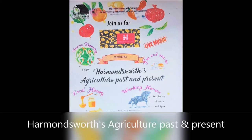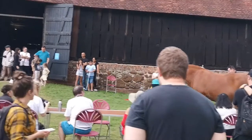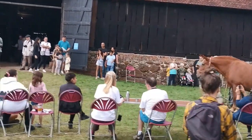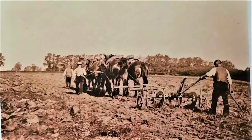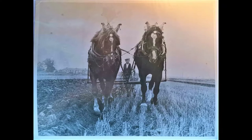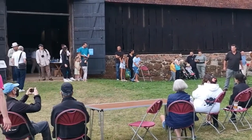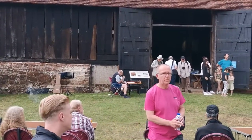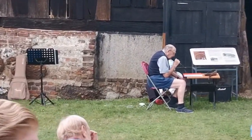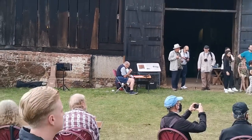Farming and food production has changed out of all recognition in the last 80 years. It has gone from a labour-intensive industry to one being highly mechanised and very technical. The horse was almost totally replaced by the end of World War II. At the beginning of the war in 1939, there were 650,000 horses, mainly in agriculture.